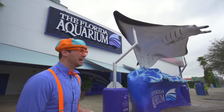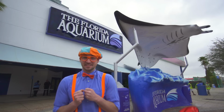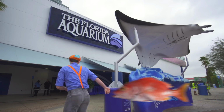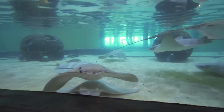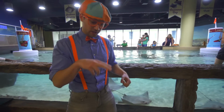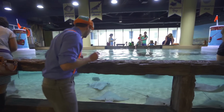Whoa! Today we are at the Florida Aquarium and this is gonna be so much fun! Let's go! Whoa! This area, you can actually touch stingrays with two fingers, okay? Come on.